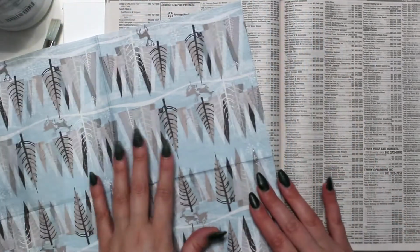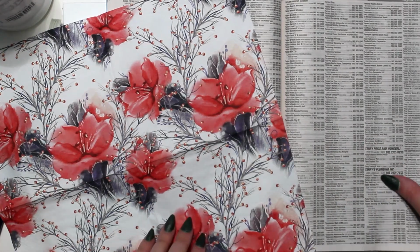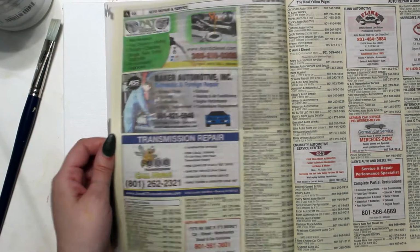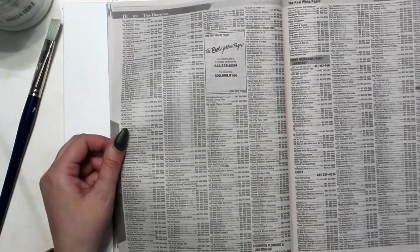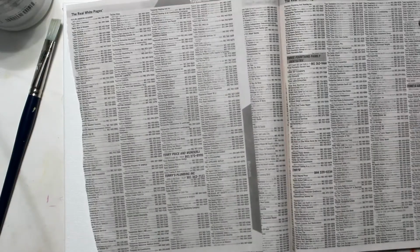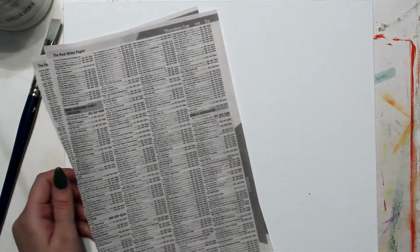So I'm kind of thinking... Oh, but they both have gray, so it really doesn't. Ooh, I really like this one. Okay, let's do this one. And let's use a phone book page too. You've got the white pages and the yellow pages. I'm filling the white pages tonight. Yes, ooh, some really gray pages. Cool beans. Okay. Cool. Thanks for the collage paper, mailman. Okay.